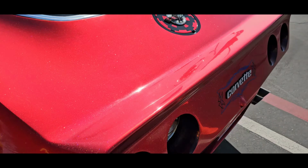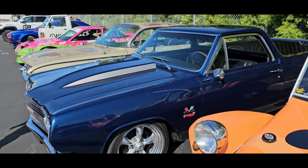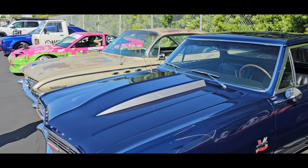There's a pumpkin. The pedals. Super cool. Let's go this way. Is there a pumpkin on the front? So we're here at El Segundo Legends Tour. This is the last stop for the Legends Tour.